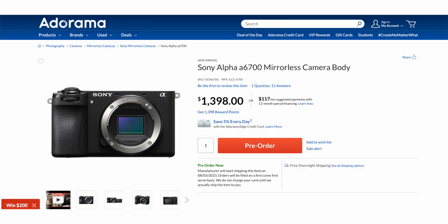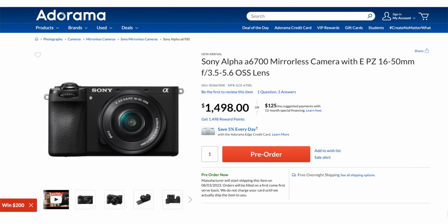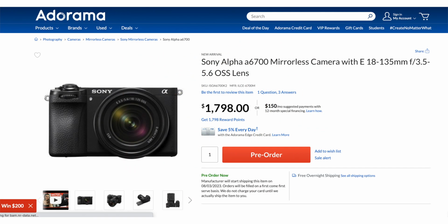Now, pre-ordering is underway as we speak, so you can actually pick up the body by itself for $1,400, while a kit with a 16 to 50 millimeter lens is going to be $1,500, or you can step it up a little bit with another kit that has the 18 to 135 lens for $1,800.